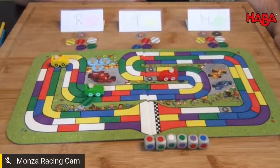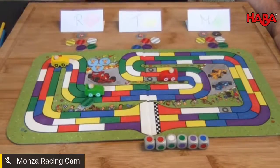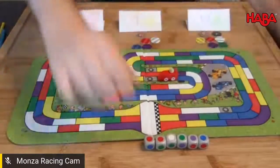Ooh, okay. Here we go. Okay, so I'm going to do white. Oh, yeah, take that token away.